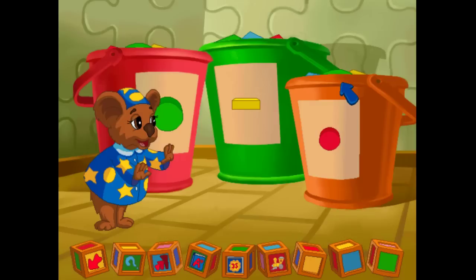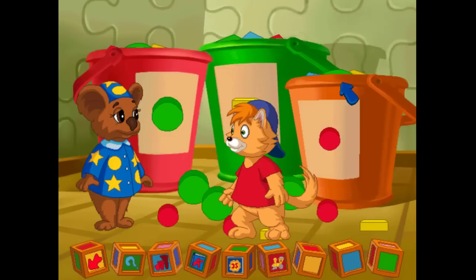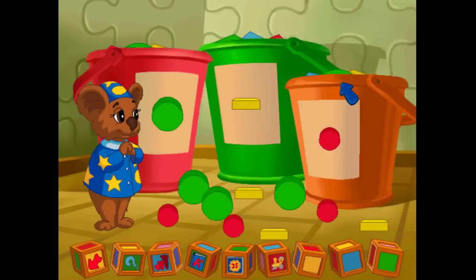Oh no, here he comes again! Gangway! The blocks are all over the place again. Oh well, we know how to put them away.